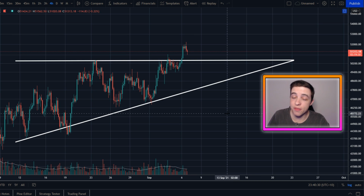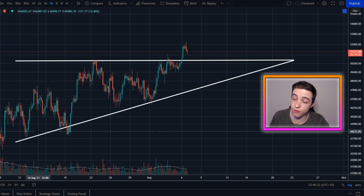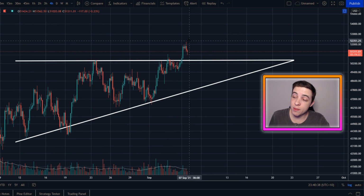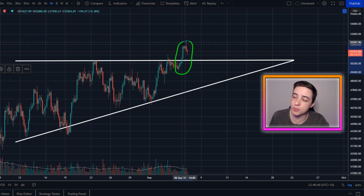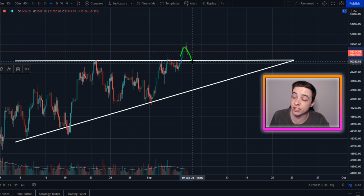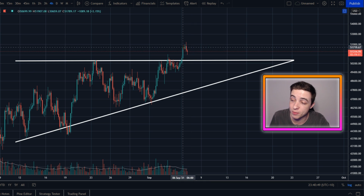And we also have some other Bitcoin patterns to pay attention to as well. For example, this massive ascending triangle pattern that we were previously forming for Bitcoin, the Bitcoin price has currently broken out to the upside and we are waiting now on confirmation. So if we can come back down and actually confirm the breakout line as support, then that would really help confirm this breakout to the upside.